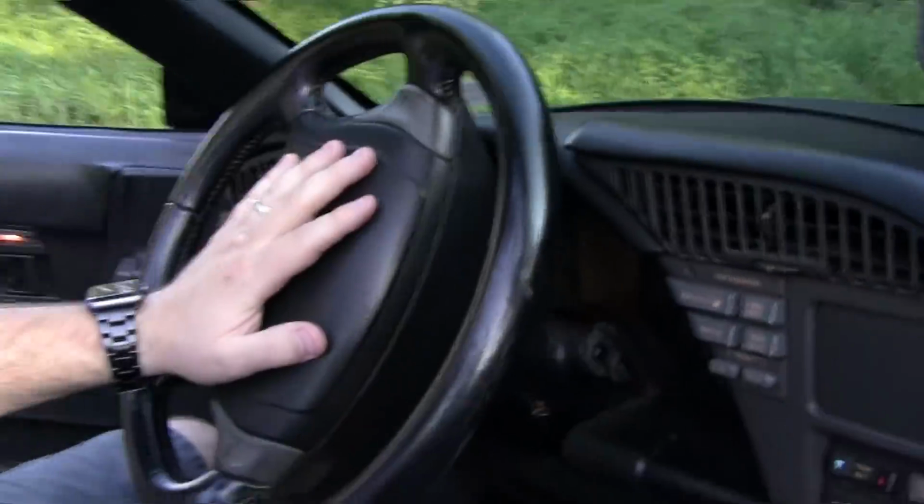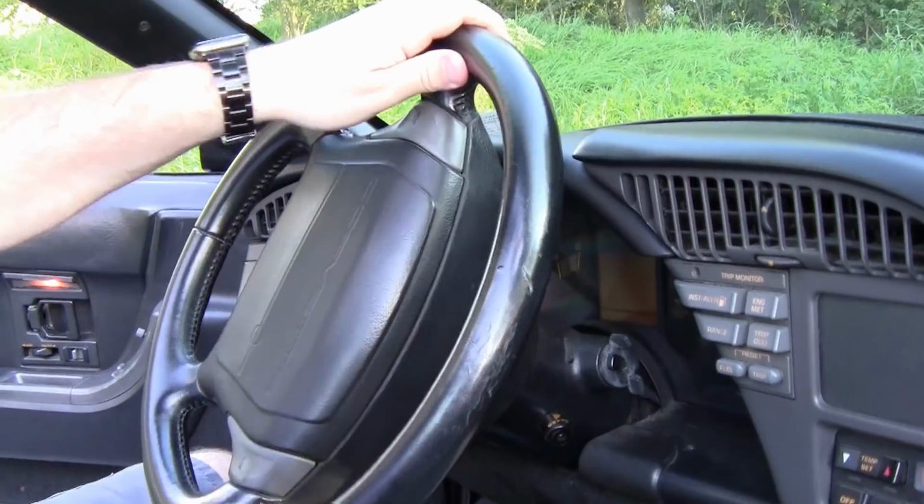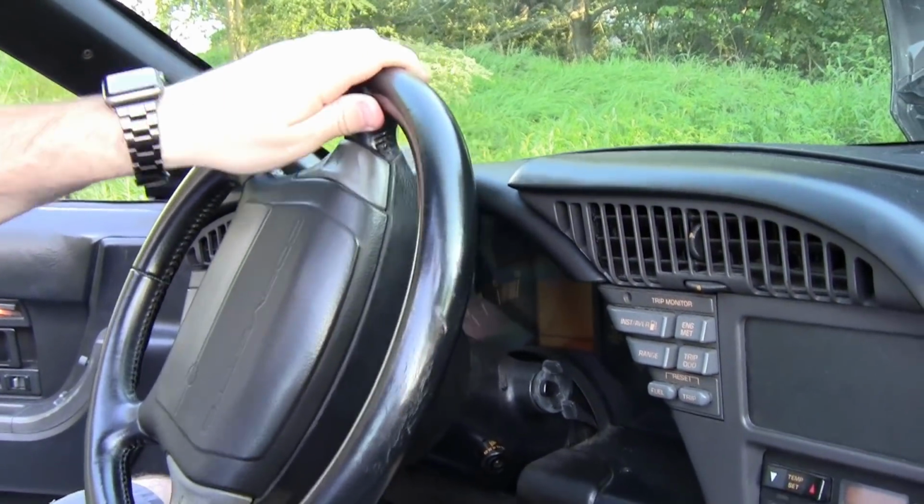But watch the steering wheel. You see how it does that? That's not supposed to do that. Steering wheels, as most of you who are watching this probably do drive vehicles and know, your steering wheel is not supposed to do that.